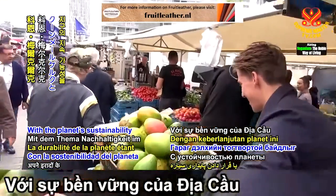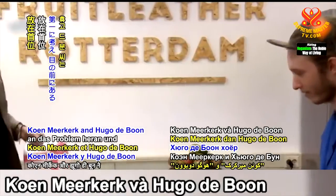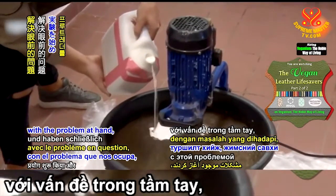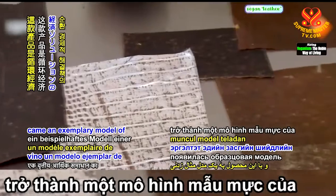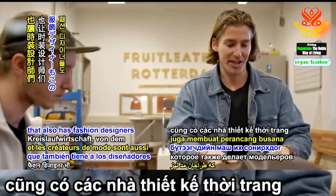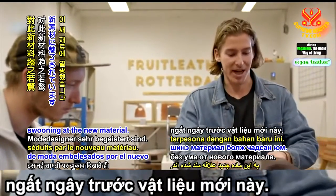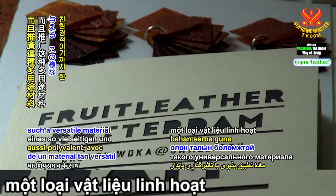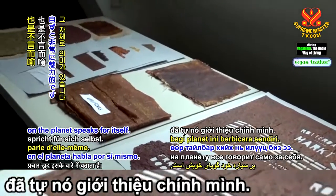With the planet's sustainability at the forefront of their intentions, Koen Merkerk and Hugo de Boon started experimenting with the problem at hand and created fruit leather. And with this product came an exemplary model of a circular economical solution that also has fashion designers swooning at the new material. Not only is it stylish, but marketing such a versatile material with a sustainable impact on the planet speaks for itself.